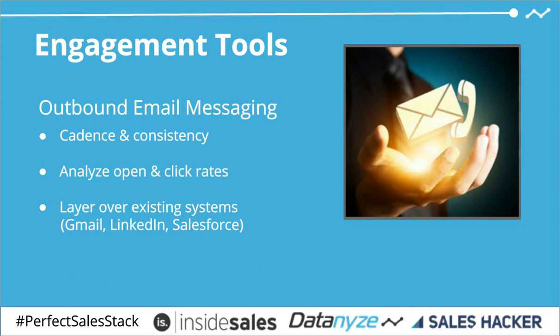And then lastly, the productivity side. So you want to make sure these engagement tools are layering over your existing system. So again, going back to the CRM, we all know everything needs to be tied in with the CRM, but also things like LinkedIn or Gmail. You want to make sure reps aren't jumping into a bunch of places, but a lot of these things are living natively in the platforms they're at, and those platforms are talking to each other.